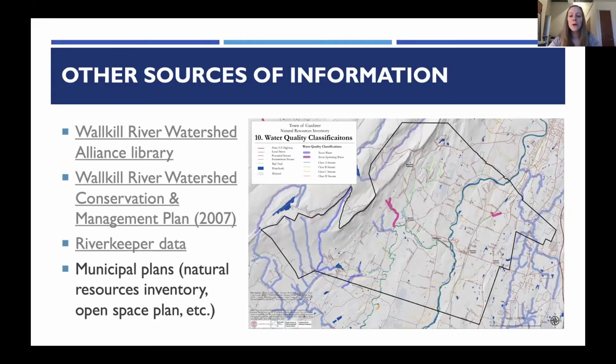So that's a whirlwind tour of 3 different online mappers. And I wanted to mention a couple of other sources of information that might be useful as you're learning about your watershed. So the Wallkill River Watershed Alliance on their website has a reference library with a wealth of information. And I think this is one of the really important roles that watershed groups play, is compiling all this information so that it's easy to access for people from the public.